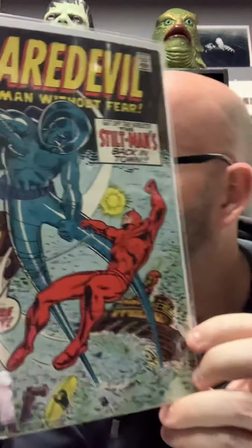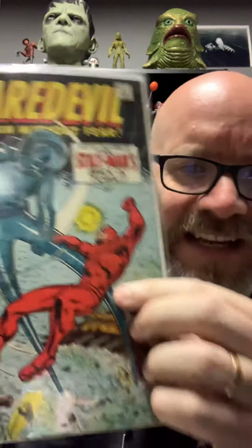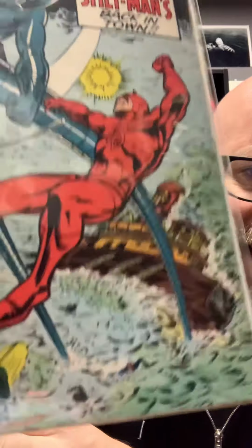But one thing I will show you that's pretty interesting. This is 67, and I guess this is the second Daredevil outfit. But if you look close, the D's are red. And they've been red all the way through the 15-cent issues.